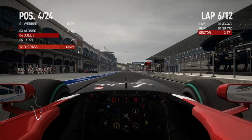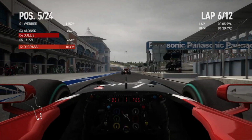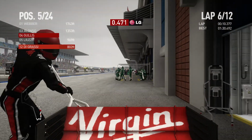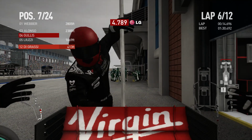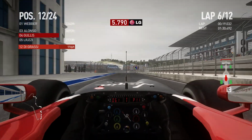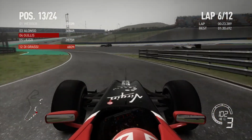Okay. Anyway, right. There goes Lewis Hamilton. Unfortunately, we've lost a little bit of time coming into the pit lane, so that might hold us up. But if we can just at least get a good pit stop. Come on, Virgin Racing crew. Give me a good stop. Go, go, go, go, go! Yes! Yes, I'm out. I'm not held up at all. I'm out in front of those guys. It worked. The tactic worked.